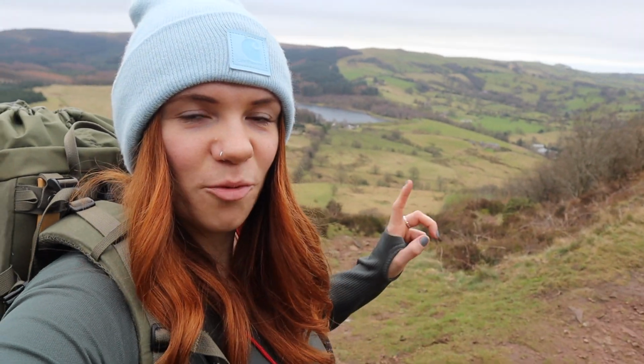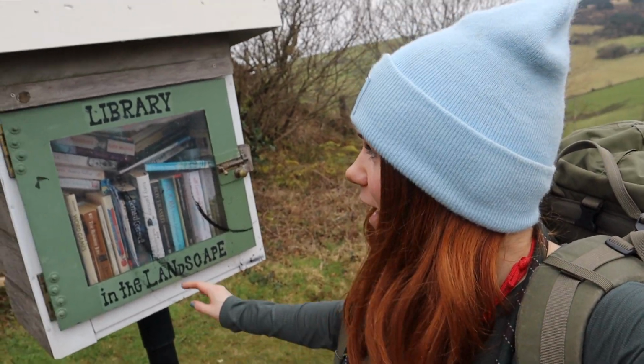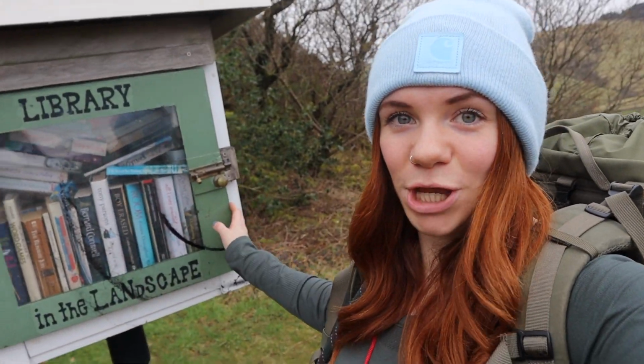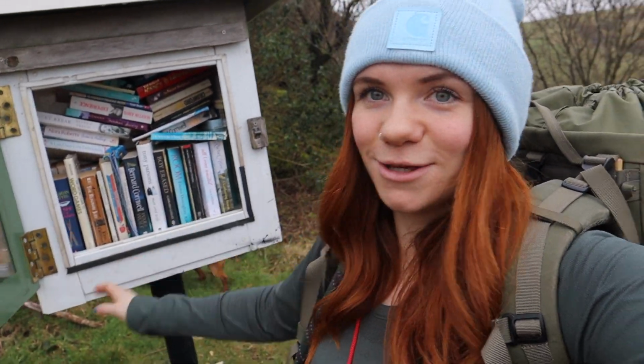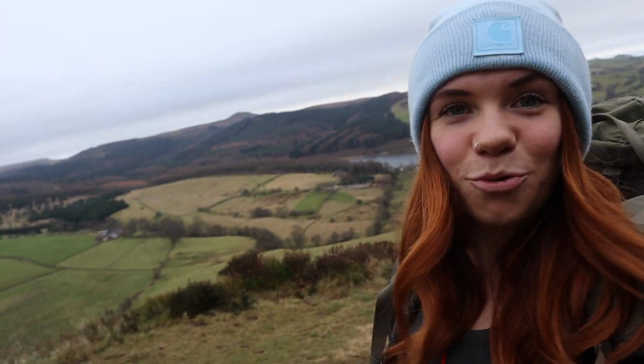So at the top of the uphill section, you know you're at the top when you reach this just behind me, which is Library in the Landscape. This basically is a little library, and you can come and bring your book and swap it with another one in here. It's a beautiful little spot because there's a nice little bench there you can have a read with a pretty amazing view.